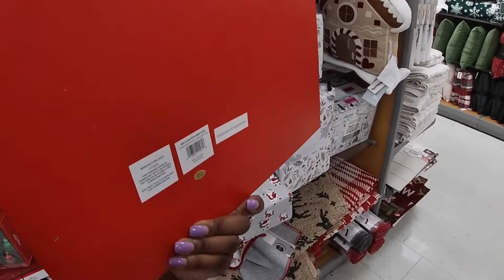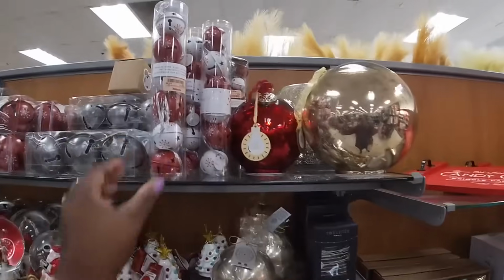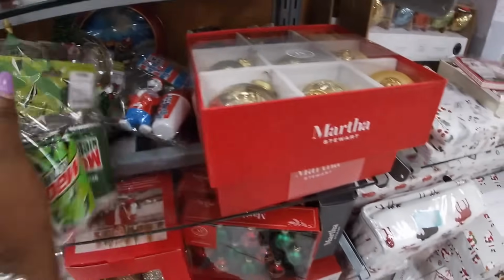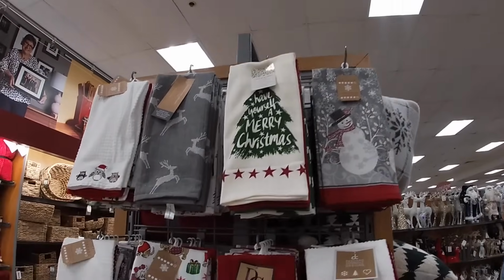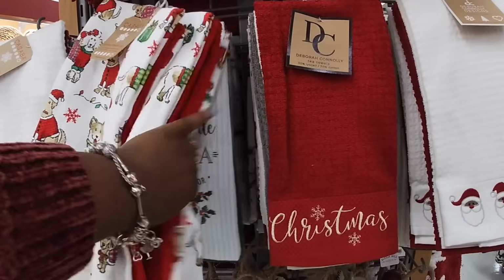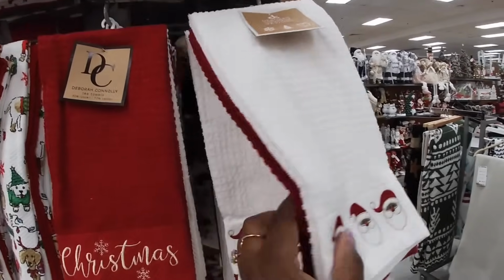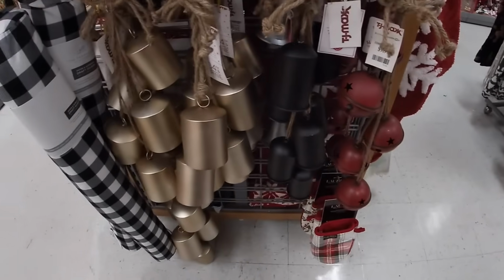Old Fashioned Candy Canes, $13. $6. $8, and I have the icy. $8. Let's see. $10. Cute snowman, Santa. $10. These bells are $10.